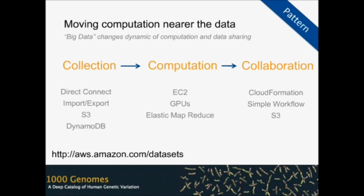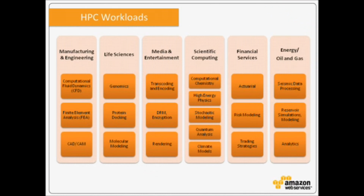So once you've done the computation, you've built all the work, really that's just the second step. We have a lot of other services for exposing that information and serving it back to downstream analytics systems. Again, S3 is a web accessible storage tool, so really useful to be able to serve up answers, and lots of other tools for facilitating collaboration and integration for these kinds of workloads. So lots of different HPC workloads have already been deployed successfully on AWS.